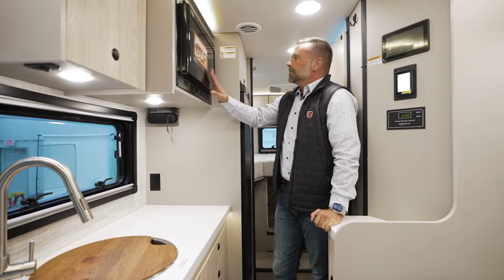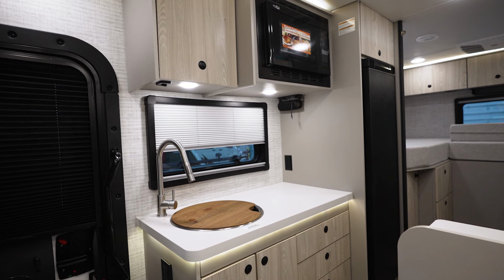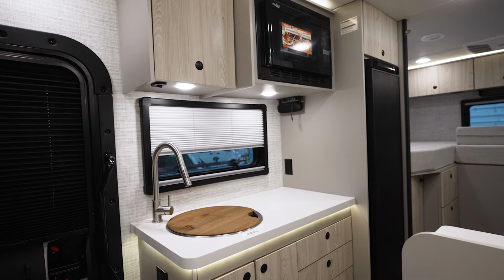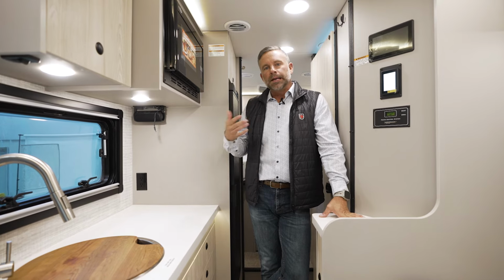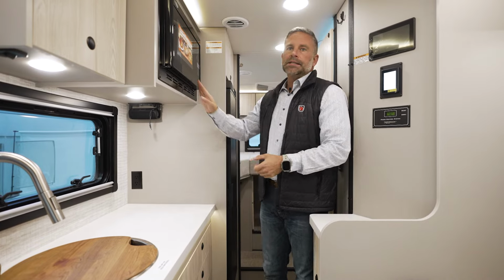You do have a convection microwave oven. If you're unfamiliar with a convection oven, the great thing about these is you can bake bread in them. You can do small chickens in them. You can do a lot of things in them that you couldn't with a normal microwave. And also they're a lot more efficient than using an LP gas oven. So that's intentional on our part. It is a great asset for you.